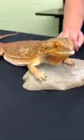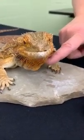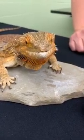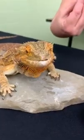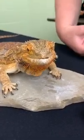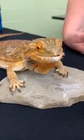Now bearded dragons get their name because they have this wonderful kind of extra skin down underneath their throat. And if they get threatened, they will kind of stand up, they'll puff that beard out, and it makes them look really full and mean. So the idea is the bigger I look, the meaner I might look, and that predator might stay away from me.